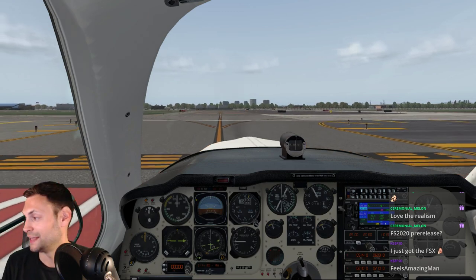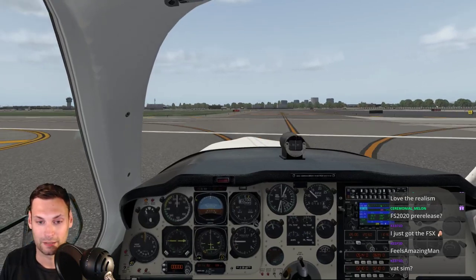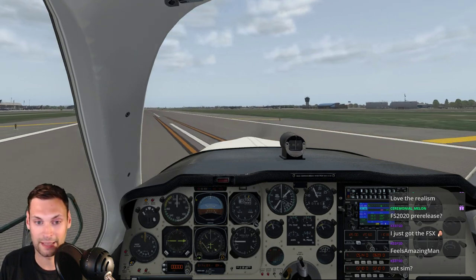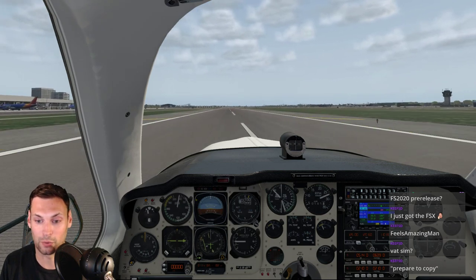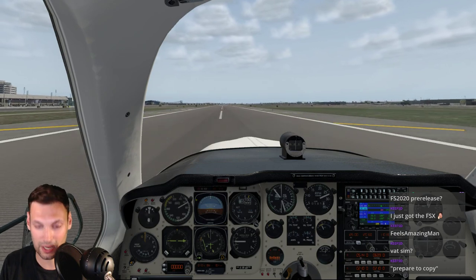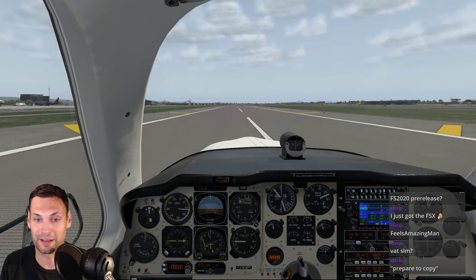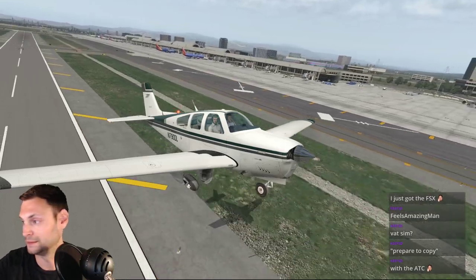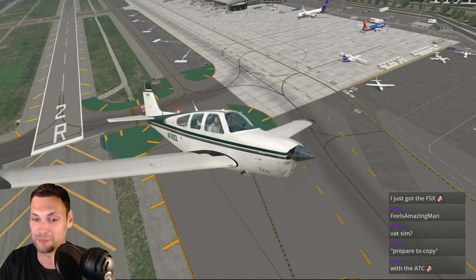This is so fun. This is so fun to me. I love taking it so seriously. And it's just pattern work in a GA plane with PilotEdge. I have not left the airport, and I'm having so much fun. No, this is PilotEdge.